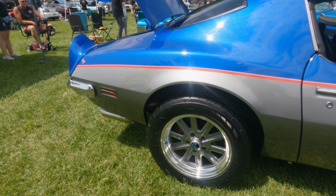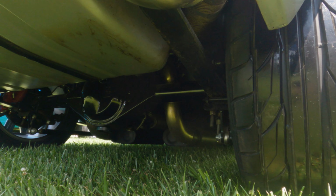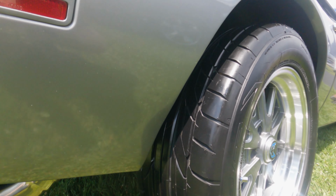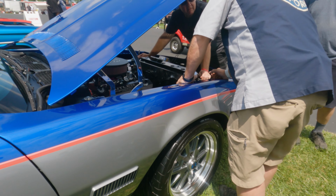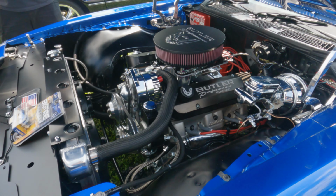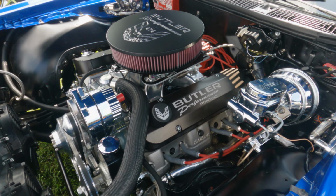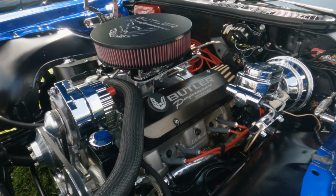This is a definite to each their own kind of styling. It's not my thing, but I cannot argue the attention to detail. I cannot argue that this car sounds incredible and that it's well taken care of. Of course, it's got a Butler motor, so that's a thing of beauty. I'm not even a person who likes chrome. I'm not that flashy.